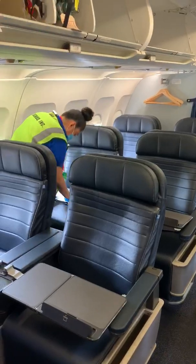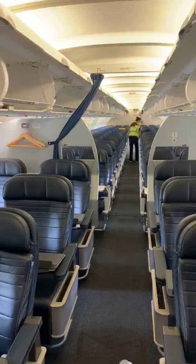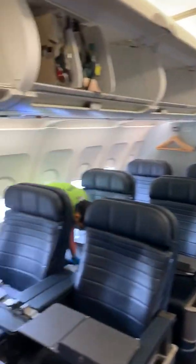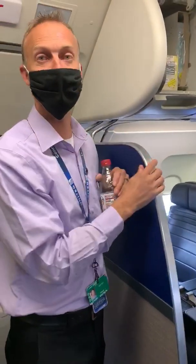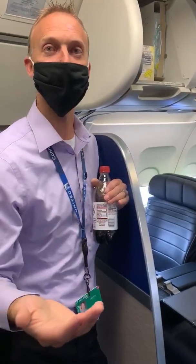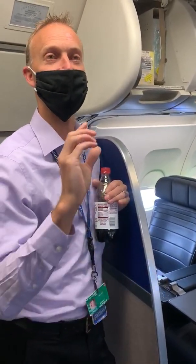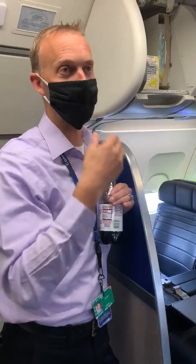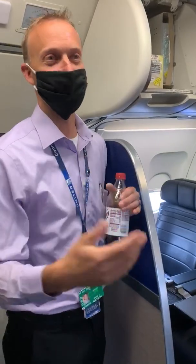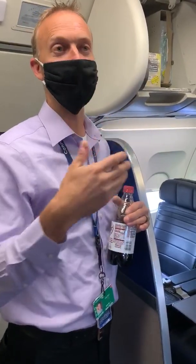We do overhead compartments. We do the crevices, what's inside them. Pretty much every surface, hard and soft, is touched, and it is disinfected. The second step of that process is the electrostatic spraying process I was telling you about, which is just that extra above and beyond, which kills 99.99% of viruses, germs, bacteria, SARS, COVID-19, enveloped viruses like that.